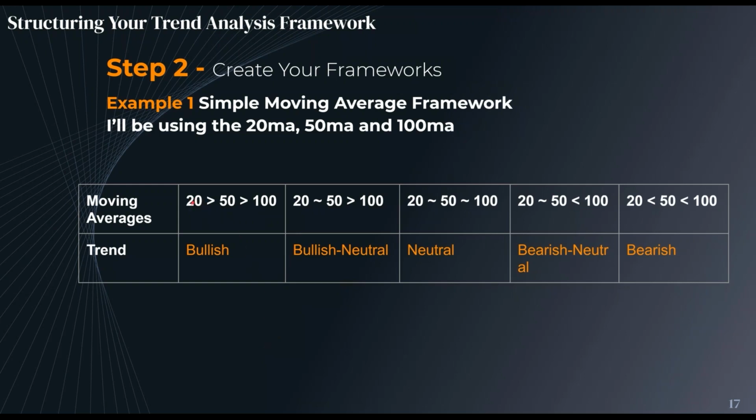I will know if the 20 is above the 50 and it's above the 100, that the trend is bullish. I'll know if the 20 and 50 are crisscrossing or there isn't much distance between them, but they're both above the 100, the trend is a rather weak bullish trend, so bullish neutral bias. In an instance where the 20, 50, and the 100 are crisscrossing and there's no clear trend, I'll know it's neutral. In an instance where the 20 and the 50 are crisscrossing below the 100, I'll know there's a bearish neutral trend. And if the 100 is above the 50 and the 20 is below the 50, I'll know there is a strong bearish trend.